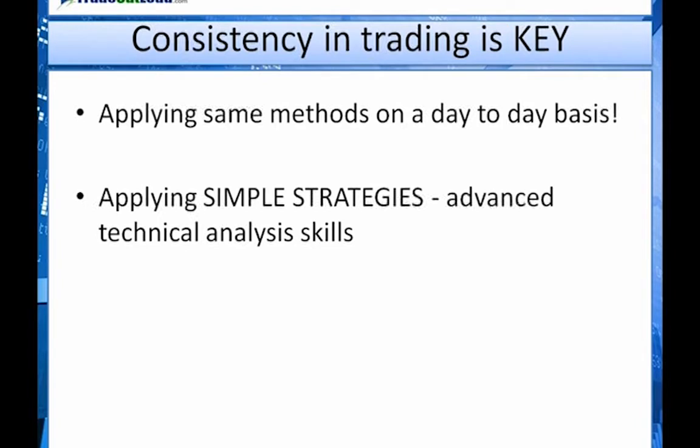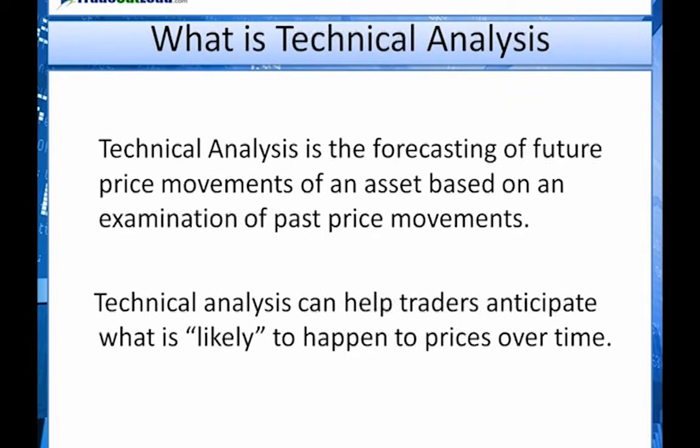So guess what, guys? Stop doing what you're doing right now. If you have a method that is working for you, go back to that method and see what happens. You could do your own introspection on your own trades. You could be your best critic in what you're doing right and what you're doing wrong, but you need to apply what you're doing. So apply simple strategies. This is what you are going to benefit from.